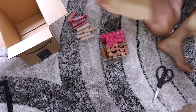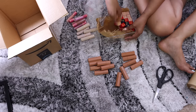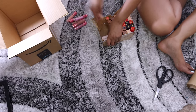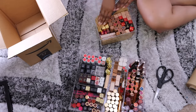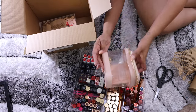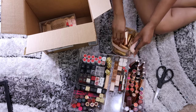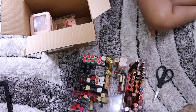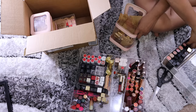Now, when it came down to packing my acrylic drawers, this again was a lot easier than I had anticipated, especially for lip products. So like I said, I packed everything really tightly, really snugly. With my lip products, I just used the honeycomb paper, laid it out in the bottom of my acrylic drawer, and then packed the lip products back into the acrylic drawer and added any extra honeycomb paper around it to make sure everything was secure. Then I slid it back into the drawer and sealed it with my masking tape again.